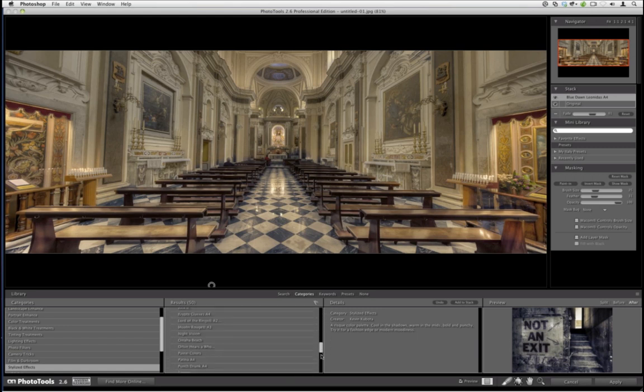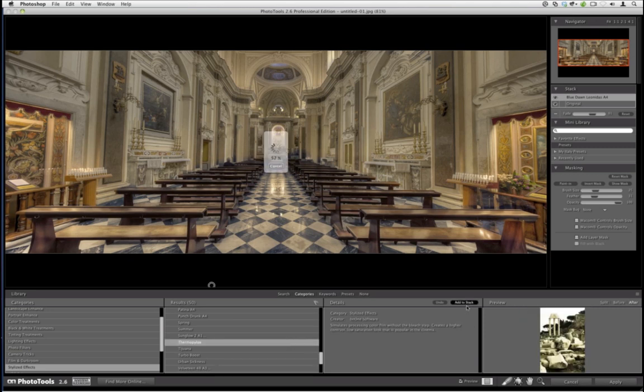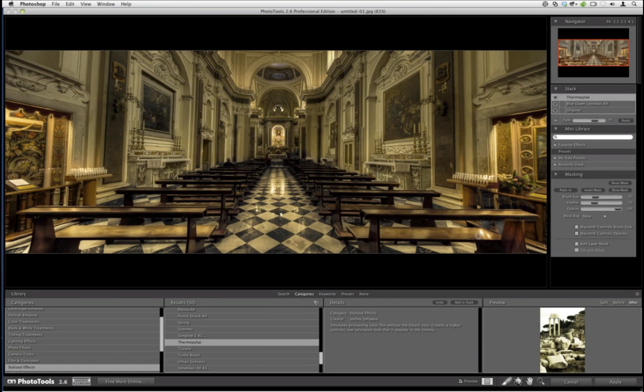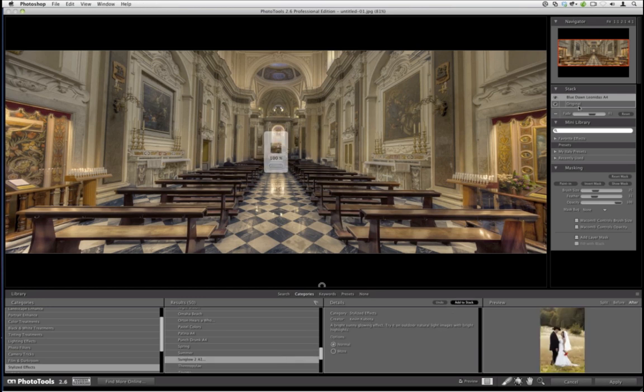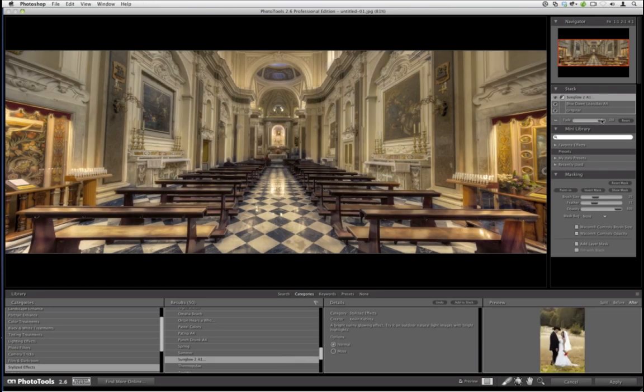Thermopylae could give us something good, but it might be against the grain with the church. It's okay. I kind of like it. Not really. I don't like the tint it's giving me. So I'm going to try Sun Glow. I like that. That kind of adds a nice glow to the image.